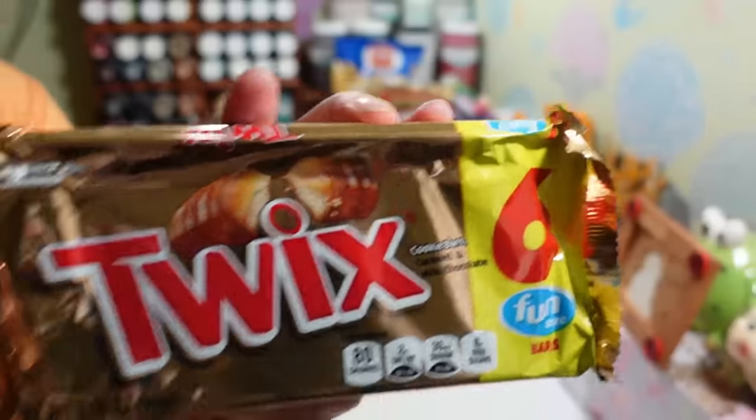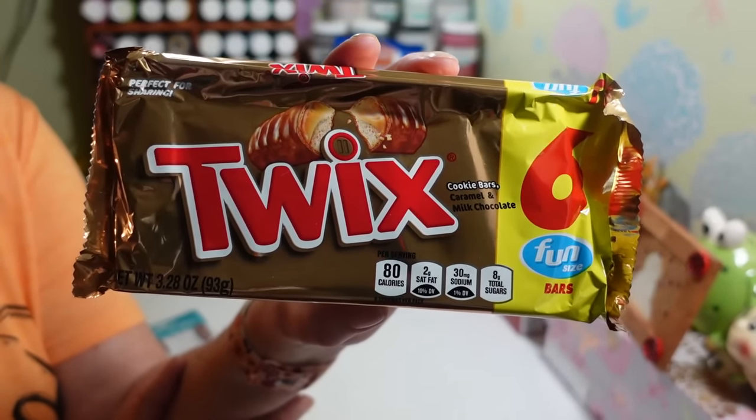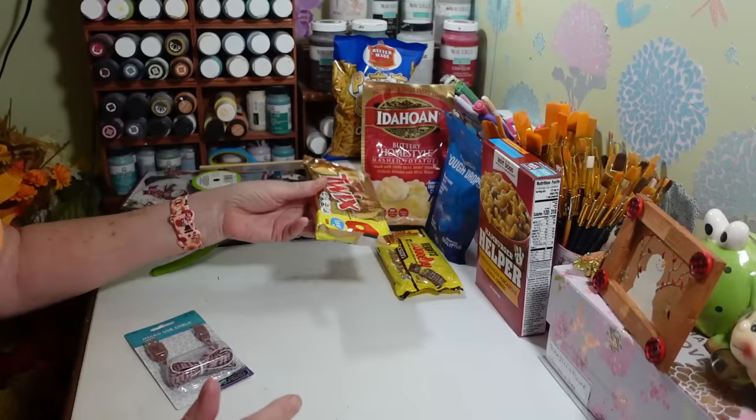And this is what he picked out. He picked out the Twix. What do you get in there? You get six of the fun size Twix bars. So that was his pick of candy this week.